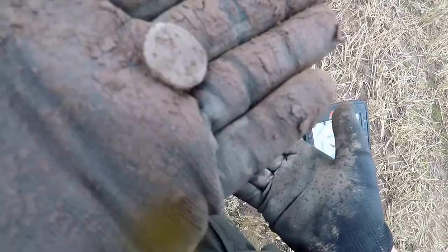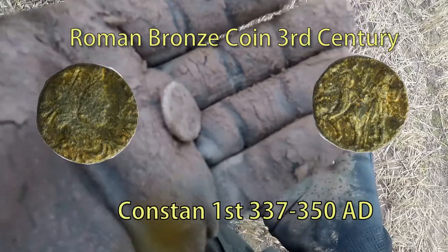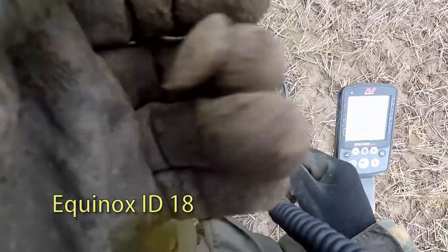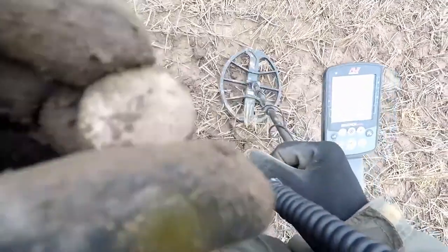Roman. Trading seal, medieval probably. Made out of lead.